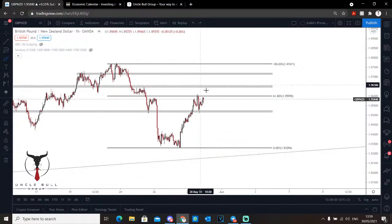But I'm just keeping my eye on this chart, keeping my eye on the news, to see if any more concerns come out about the Indian variant affecting the UK. As you guys also know, or I don't know if you know, France and other EU countries are banning visitors from the United Kingdom over concerns of the Indian variant COVID.